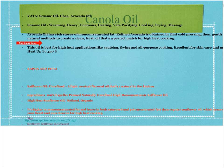Anything which is kapha increases kapha. So since avocado increases kapha, and Vata needs their kapha to be increased, then you can give them avocado oil. Again, it has to be cold pressed, natural methods. There's a company I found called Spectrum Organics, and I see their products in health food stores. Very good. So I got it from here.